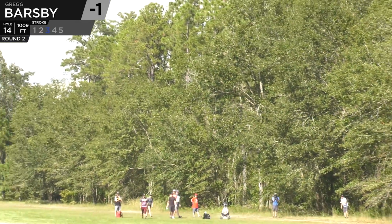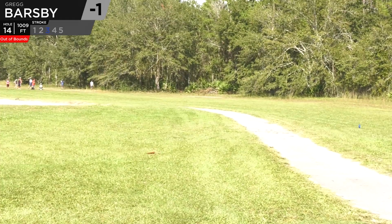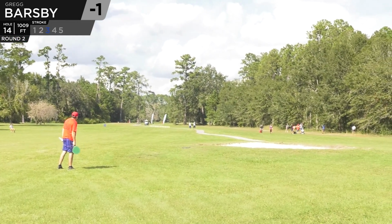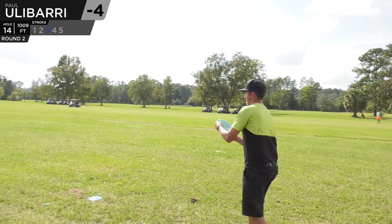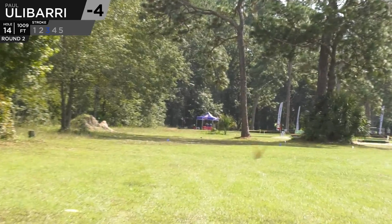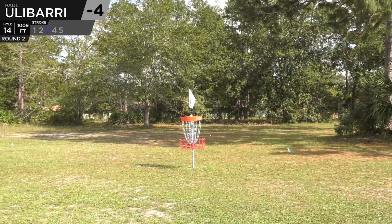Barsby going aggressive from a really awkward lie, and that is going to be out of bounds early. Pretty much spelling the end of Barsby's run. Not enough holes left. Good shot there. Great shot.